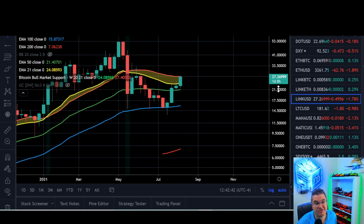If we could somehow manage to break above this and close above that 20 week at 2740 this Sunday, which is 1 day, 8 hours from now, as you can see right here, tomorrow, if we close above 2740, fantastic sign.